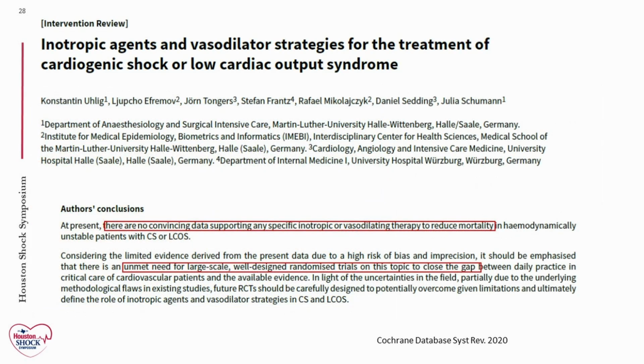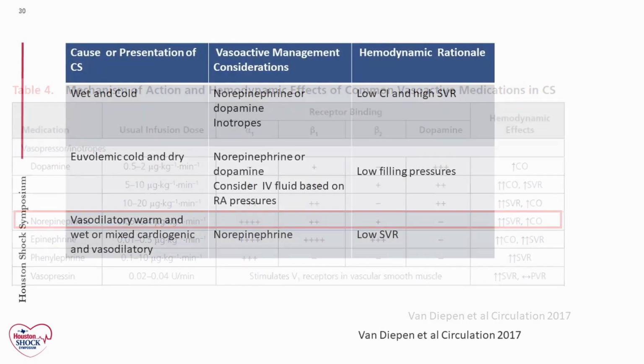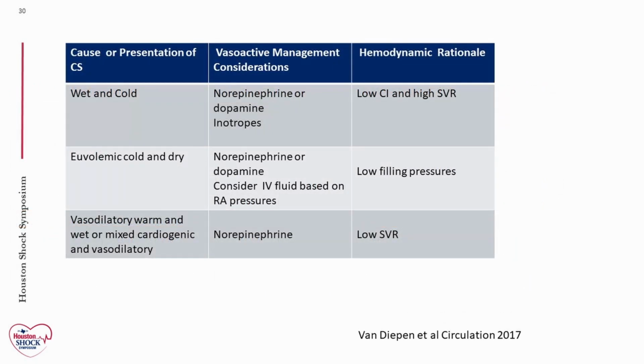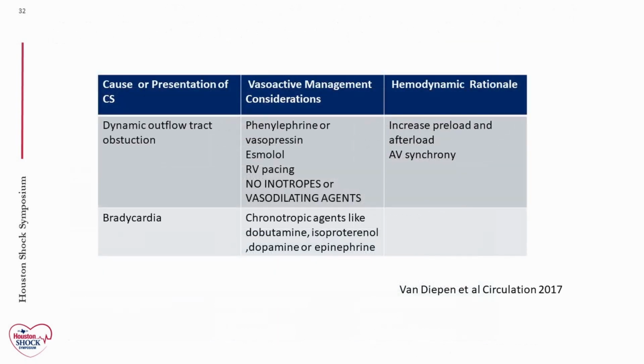So basically, there's no convincing data to support any specific inotrope or vasodilating therapy in cardiogenic shock to reduce mortality. There's still an unmet need. However, the guidelines recommend norepinephrine as the first-line agent to treat cardiogenic shock. Basically, I use a combination of norepinephrine and dobutamine unless there are certain conditions where you would use primary alpha agents, like aortic stenosis or mitral stenosis, or patients with dynamic outflow tract obstruction.